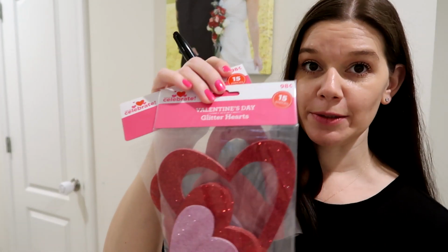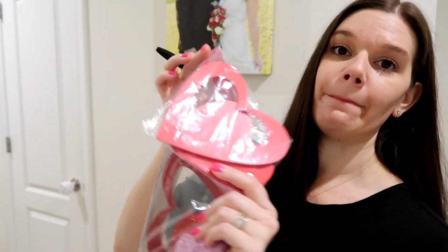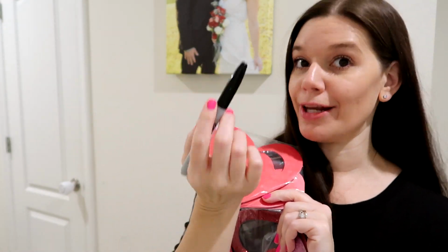There is a very cheap, easy, and meaningful Valentine's Day decoration you can do. These packs of hearts from Walmart, there's 15 in there, they're 98 cents. Obviously, it's harder to use these, but these you can use for this, and a Sharpie. So with the paper hearts, this glitter side, if you wanna try and write on that, that's on you. I'm gonna flip it over, just make it easier on myself.